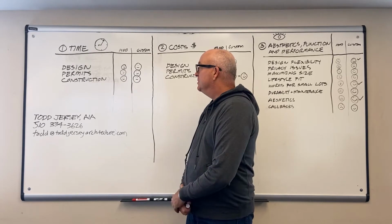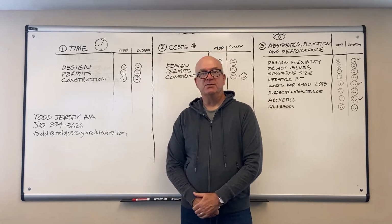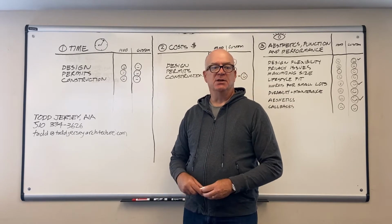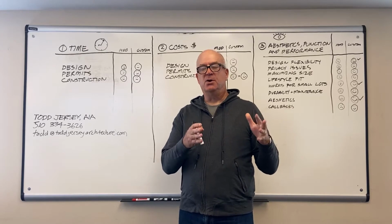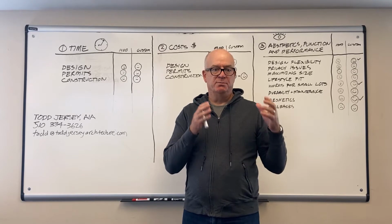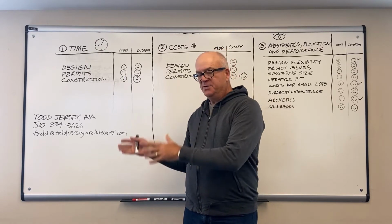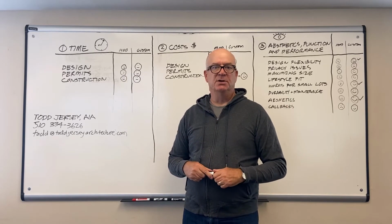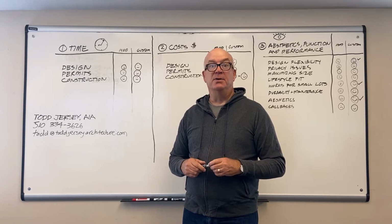This is a short, what we call a Todd Talk, on ADUs or accessory dwelling units. I get asked this question a lot: should I do a custom architect-designed accessory dwelling unit, or should I try to pick one of the many and growing number of off-site built, pre-built, pre-manufactured, or sometimes referred to as modular buildings.